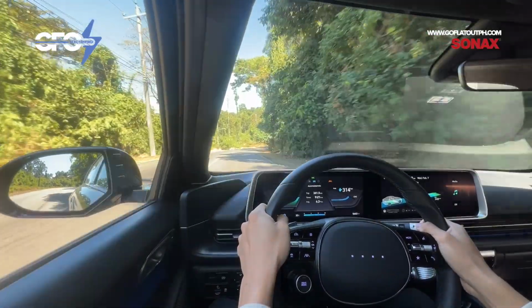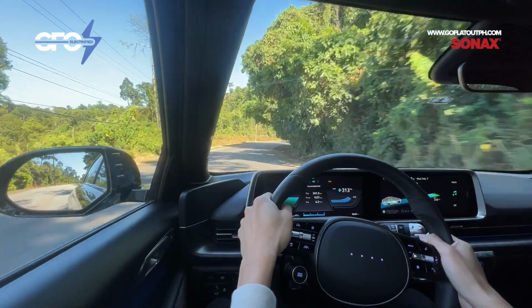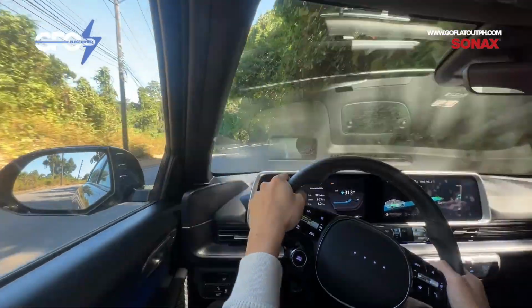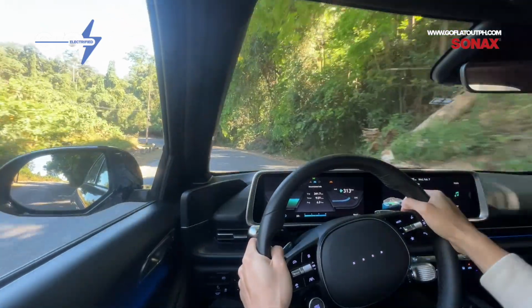It's just that compared lang to the Ioniq 5, this is a bit sportier because, well, first and foremost, you sit lower in this car. And due to the slightly stiffer damping sa suspension niya, this car deals pretty well with body roll, much more pa nga than the Ioniq 5. So as we enter this set of sweeping corners, this car is swinging well to your steering inputs.